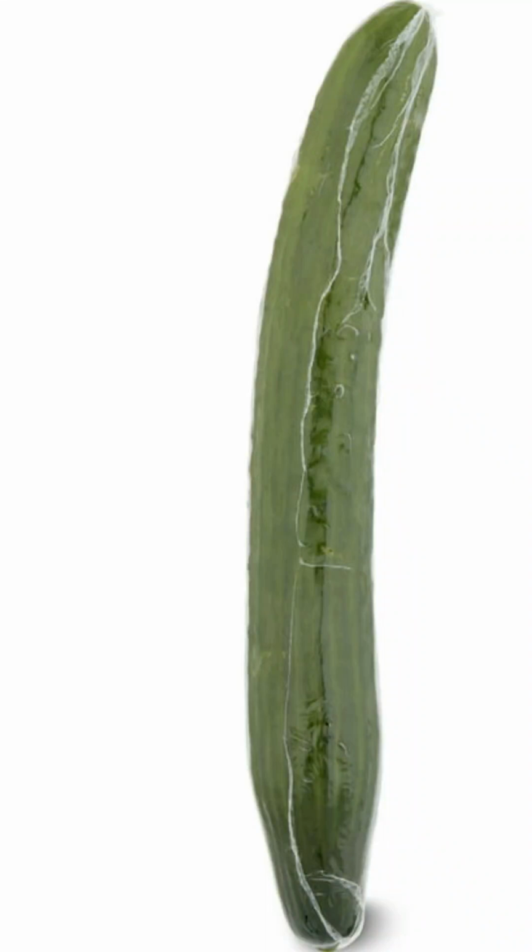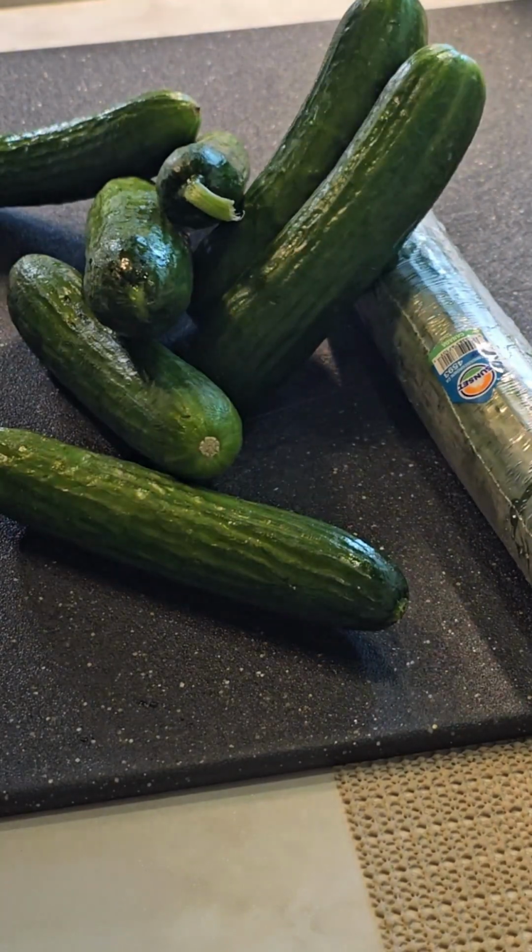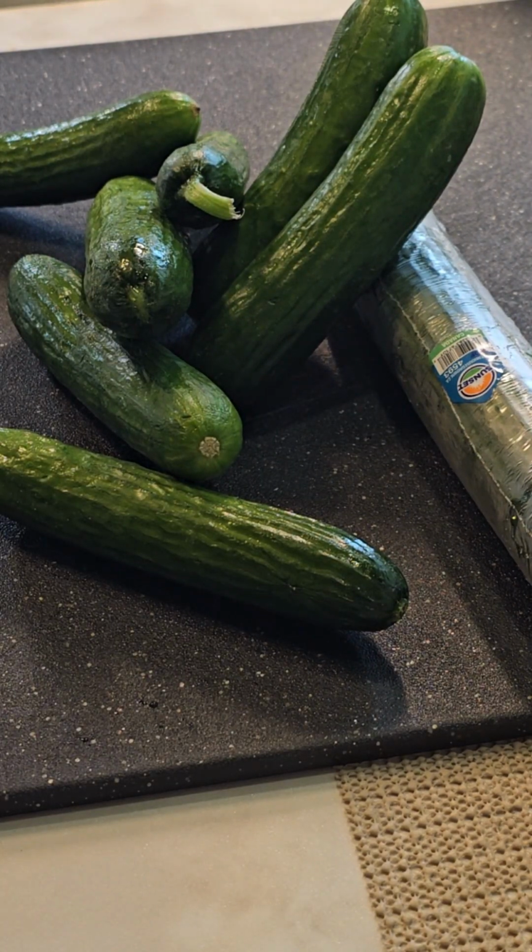This is a cucumber. This is how I see cucumbers. I've always hated cucumbers, so I decided to make some cucumber recipes and hope that I find the perfect one.